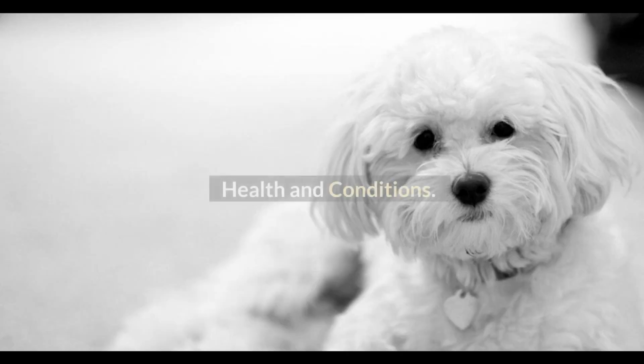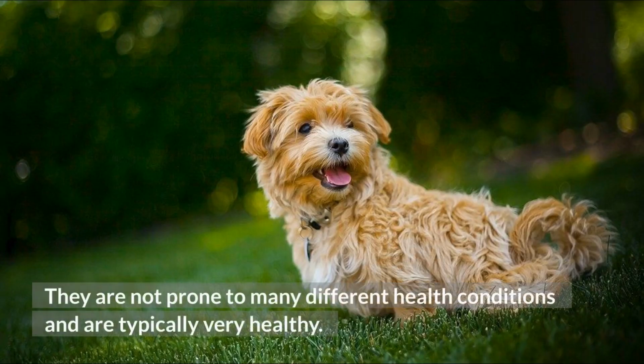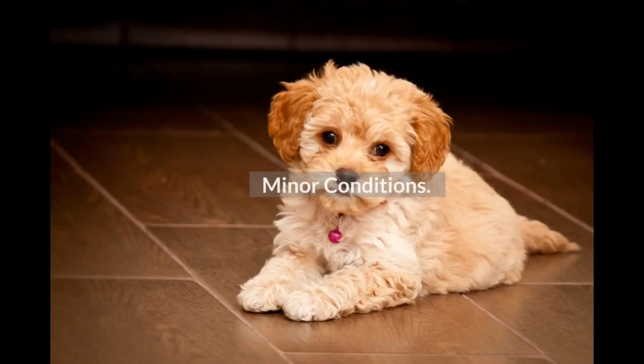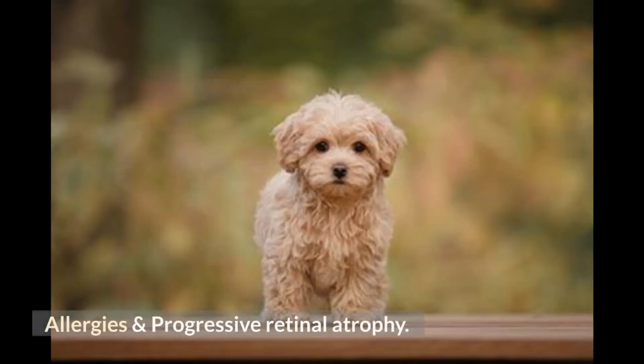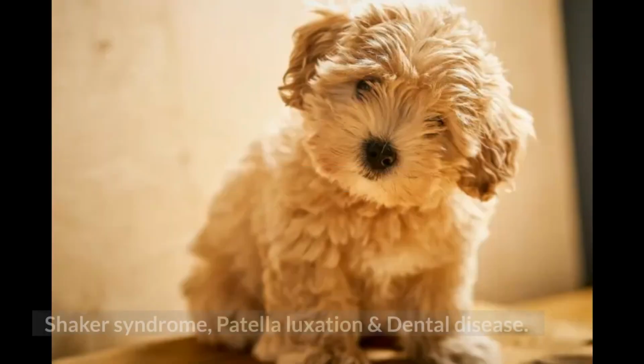Health and conditions. These dogs are mixed breeds, so they tend to be relatively healthy. They are not prone to many different health conditions and are typically very healthy. Minor conditions: allergies and progressive retinal atrophy. Serious conditions: shaker syndrome, patellar luxation and dental disease.